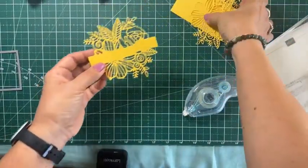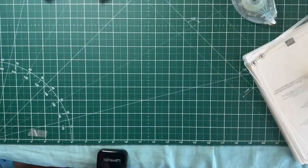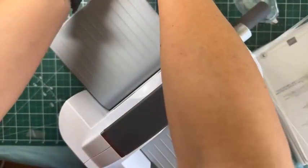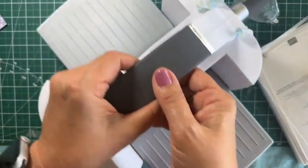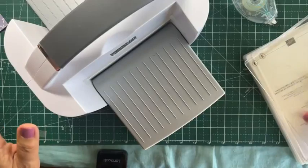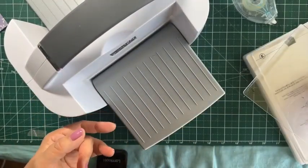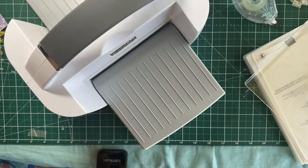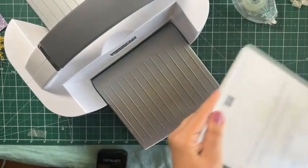So let me show you how the partial die cutting works. So let me bring back the machine. Yeah, it looks intense, but once you get the hang of it and you figure out where to stop or cut, then it becomes simpler. I think the hard part for me is picking out which die cut to use for this technique, because not every die cut lends itself well to this technique.